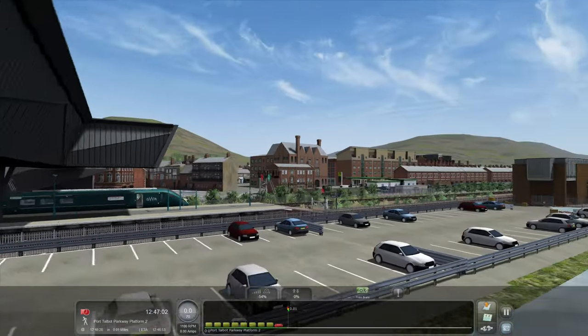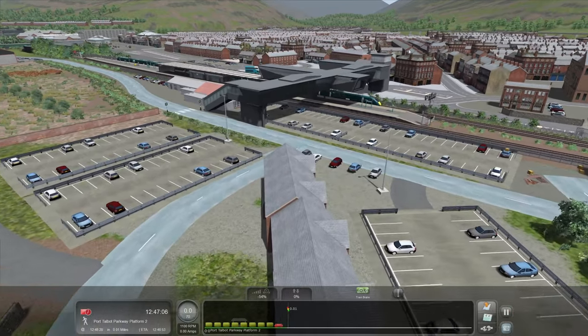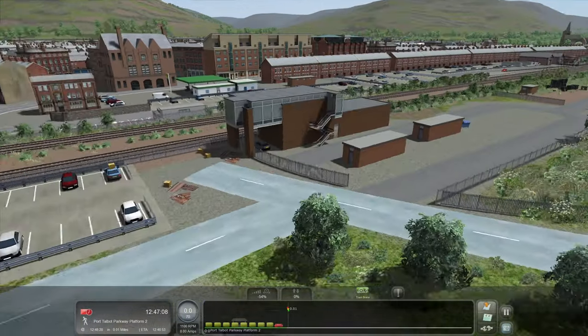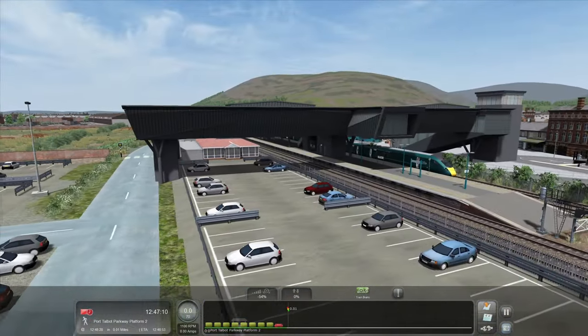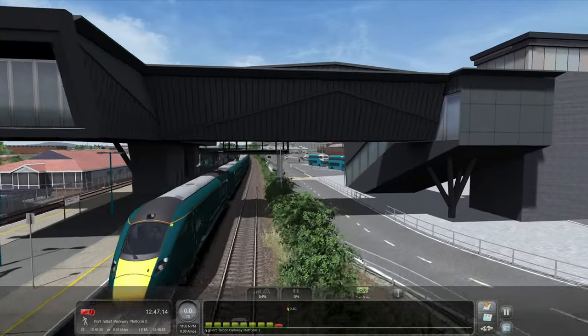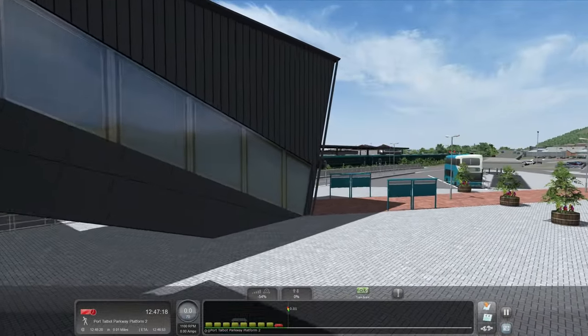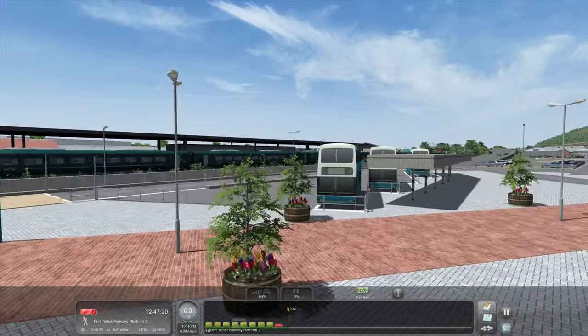Such a blot on the landscape, all these old houses, and then you've got just this that's not particularly in keeping with the local area at all. I think it's absolutely awful. It's a really impressive modern structure, isn't it? And I'm sure that it does improve everything immeasurably.